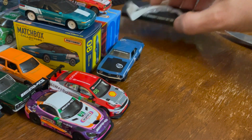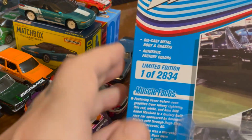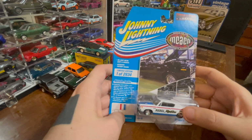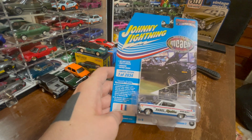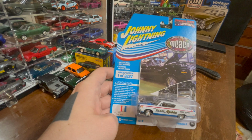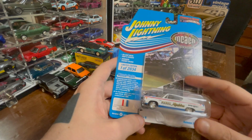Okay, two more. First up, one of only 2,834, unheard of, Johnny Lightning. We have the 1970 AMC Rebel Machine. Fun fact, the Machine was 1 year only. None were produced past 1970. This is from the Muscle Car and Corvette Nationals.